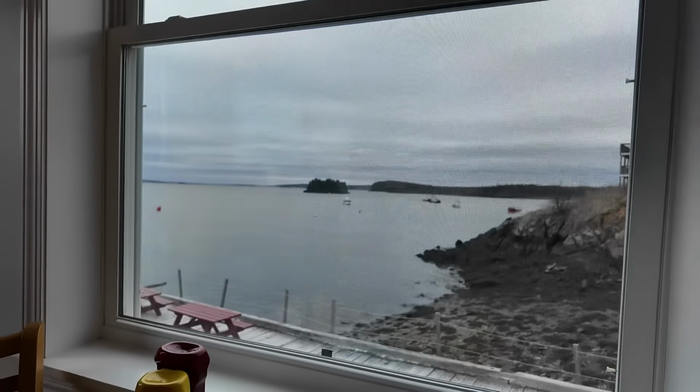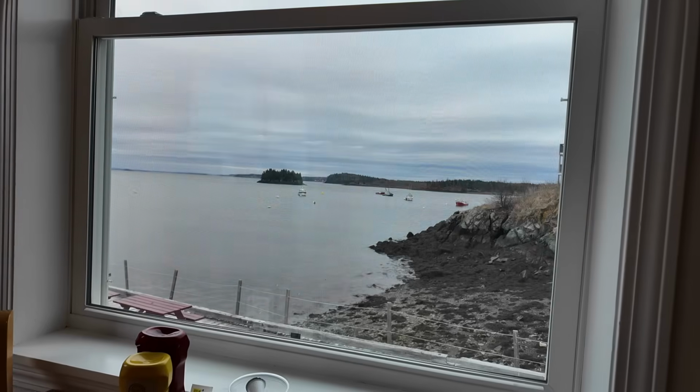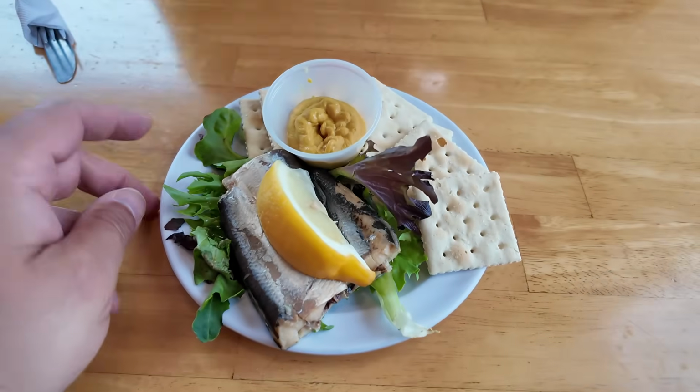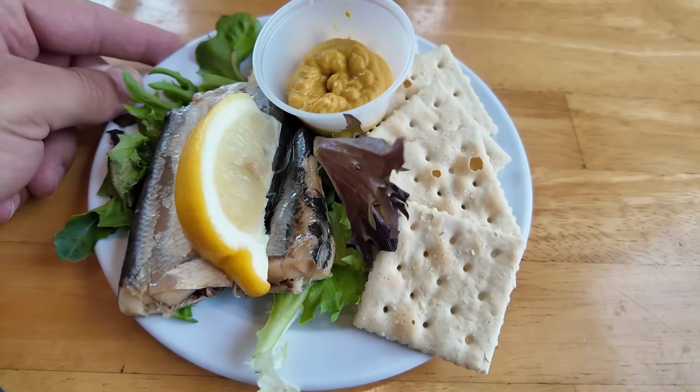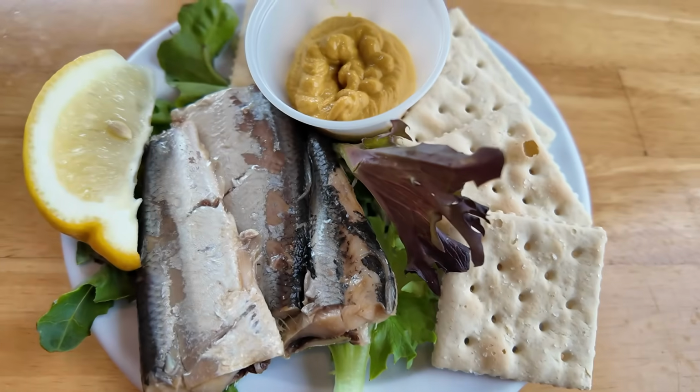So you got a beautiful view out the window. There's a lot of beautiful views around Lubec. And it's time for a local delicacy. These are local sardines. You got crackers. You got the fish there. A little bit of mustard.